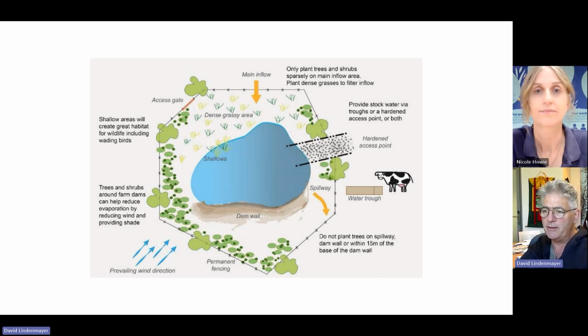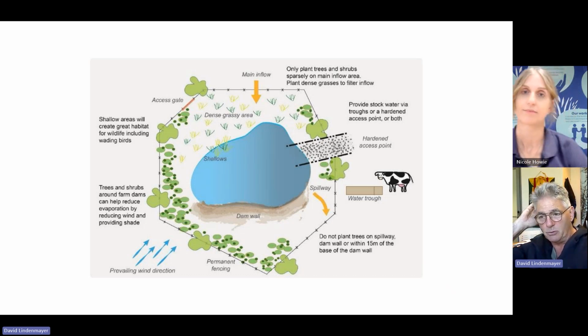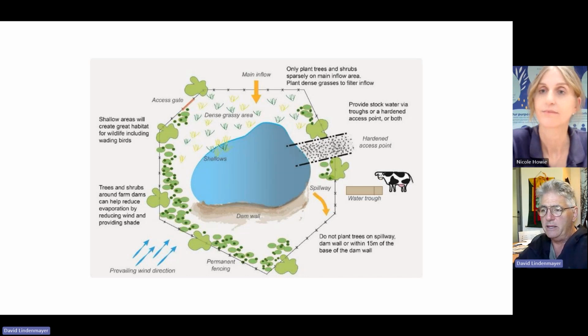And the interesting thing about their behaviour is that they don't tend to poo and wee in the dam when you do that. Animals will turn around and then go back out into the paddock and do their poos and wees out in the paddock. The other thing that seems to be important is that if you plant tussocks and other grasses around the dam, that seems to help filter out the animal wastes from the surrounding paddock.